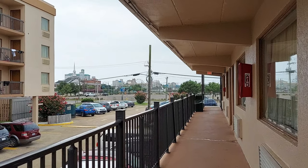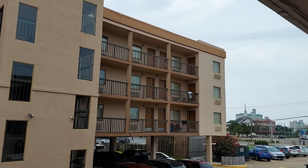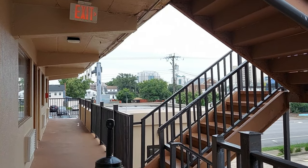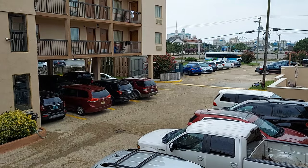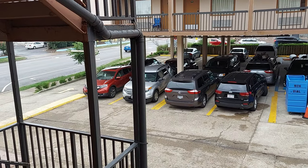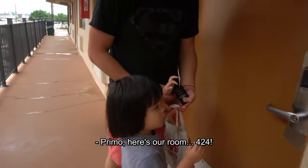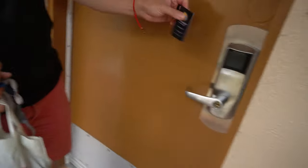Corridor balcony is a simple structure yet well-maintained that still gives you that relaxing atmosphere. Primo, here's our room. 424. Finally, after 4.5 hours of travel, we're now in our room. It's just a simple yet old-fashioned hotel room.